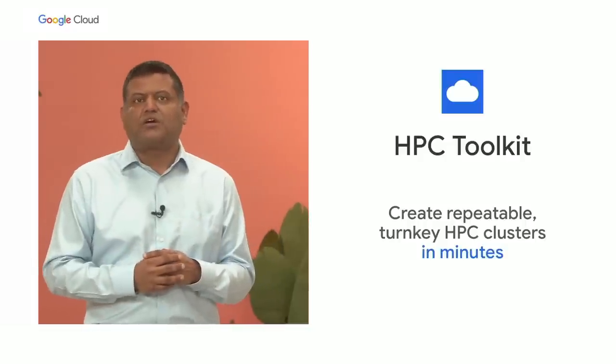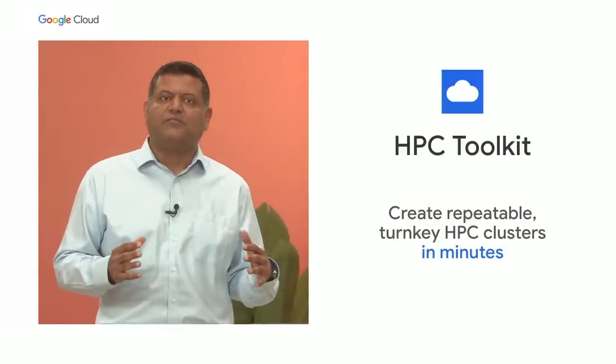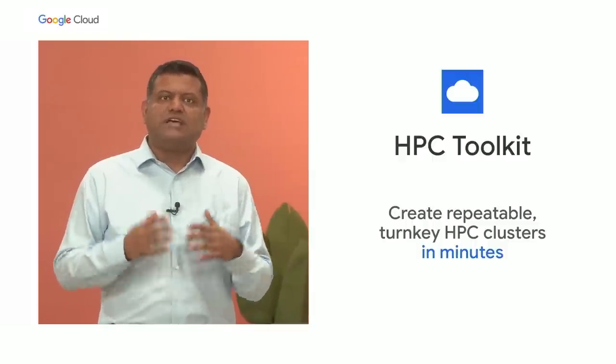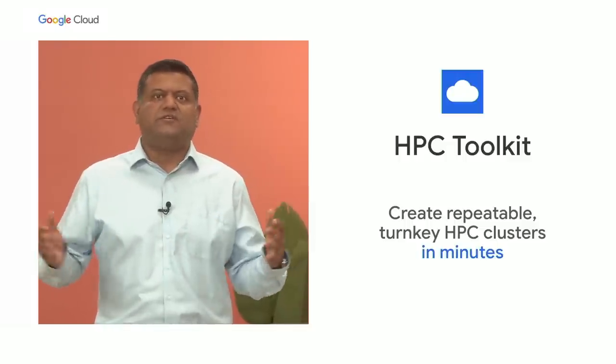Another example of workload optimization is a recently announced Google Cloud High Performance Computing Toolkit. HPC Toolkit is an open source tool from Google that helps you quickly and easily create repeatable turnkey HPC clusters.